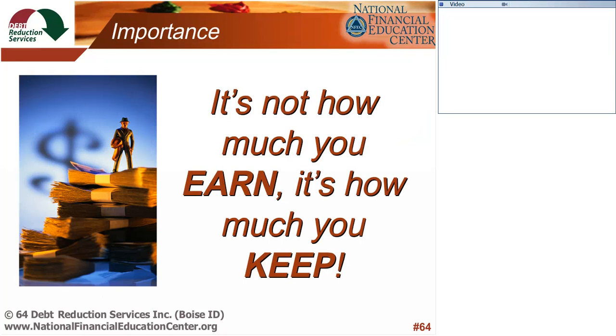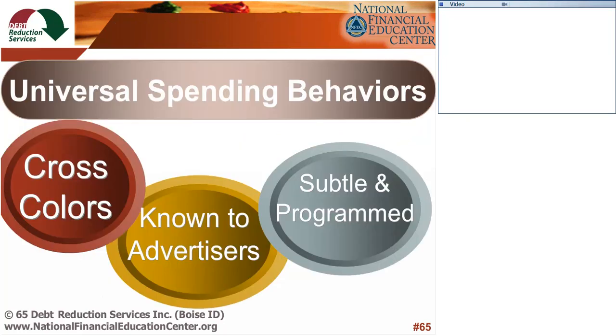Importance of spending behaviors. So we have some that we've nicknamed our universal spending behaviors. These cut across all the colors. This applies to everybody. I don't care what color you scored on. This motivates all of us. It's all of our behaviors. These behaviors are known to advertisers. They understand this. In fact, it's scary. They know it better than we do. Some of these behaviors are subtle and programmed. It's just part of how we were raised. It's our culture. But the good news is, because it's been programmed, we can also unprogram it.